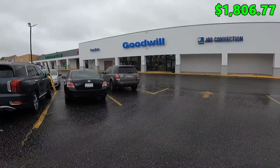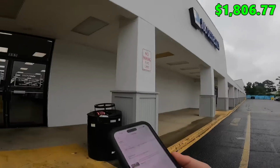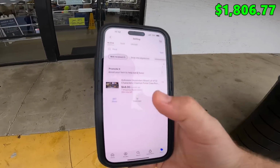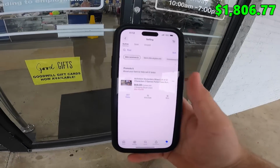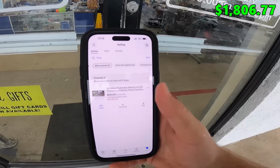On the way to the flip house, I decided to stop at this Goodwill over here. Also, if you guys remember, in our last flea market video or 2 flea market videos ago, we bought that lot of Skylander action figures for 20 bucks, and I said I was going to auction them on eBay. We did that. It was 32 figures, 3 games, a portal, and a case, I think. It's currently at $48, and we have 25 minutes left on the auction. 16 watchers, 18 bids, so I'll keep you guys updated. What do you think this is going to sell for today?